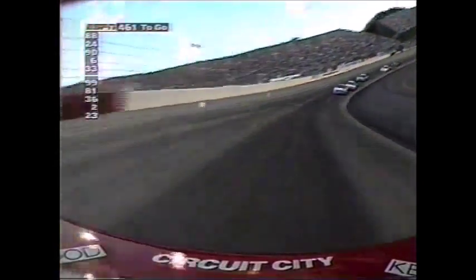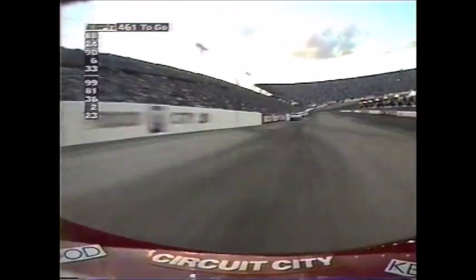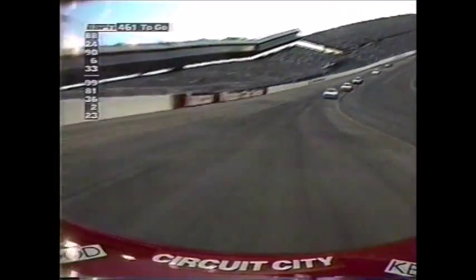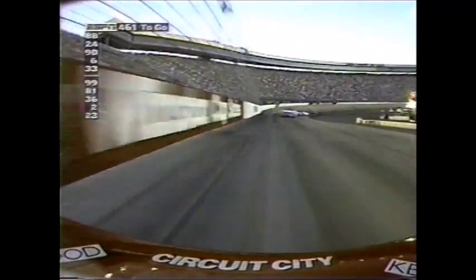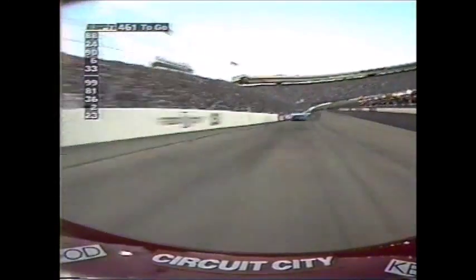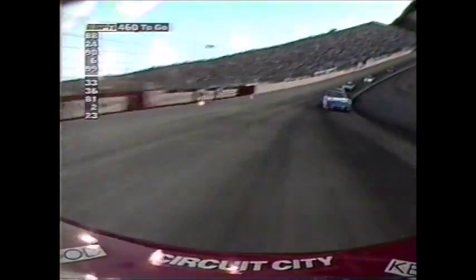Looking back from Hut Stricklin, Circuit City car, to the leaders. Hut is currently in 37th position. He's the last car on the lead lap. You see that Dick Trickle and Mark Martin are very, very close to the leaders. First four cars running just a few car lengths apart.